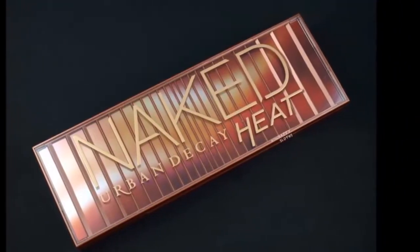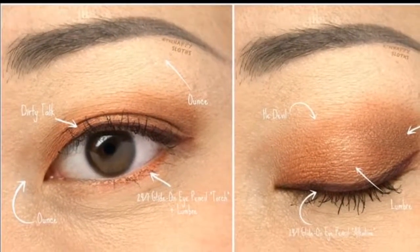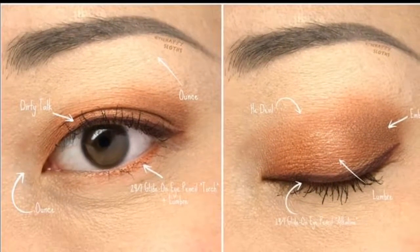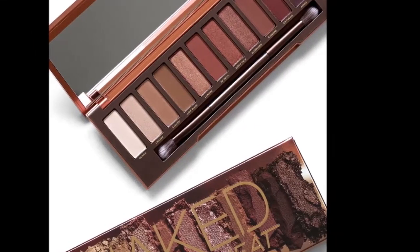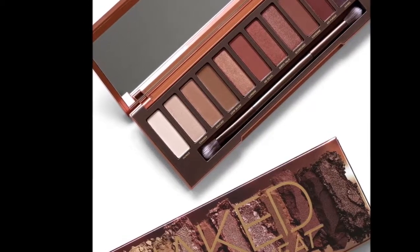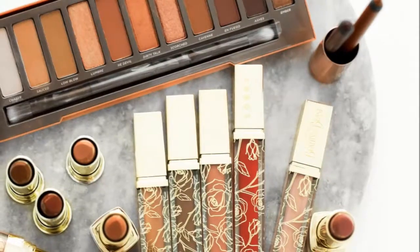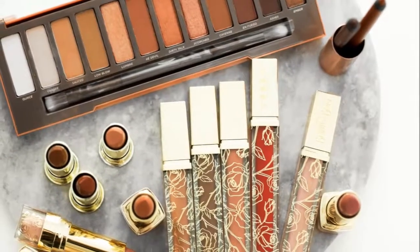Urban Decay Naked Heat Eyeshadow Palette Review. Price, $54, each shade is 1.3 grams. Product description: If you thought our naked palettes were hot before, brace yourself, because our newest iteration is next level. This is Naked Heat, our most sweltering naked palette yet.